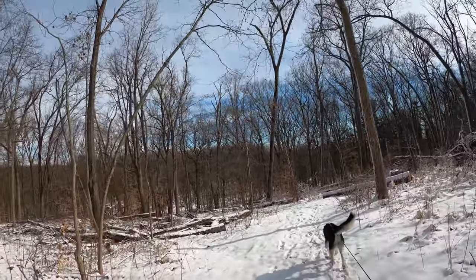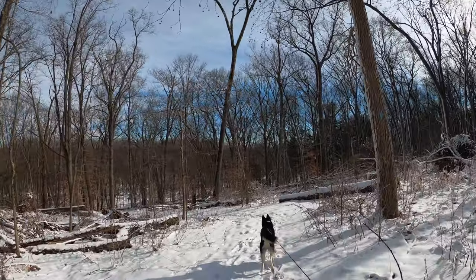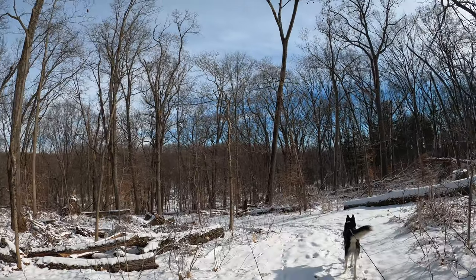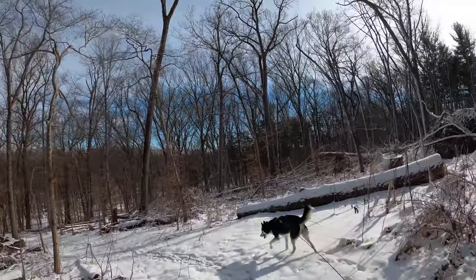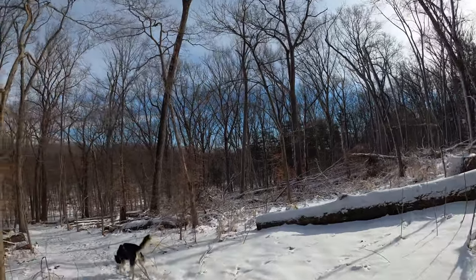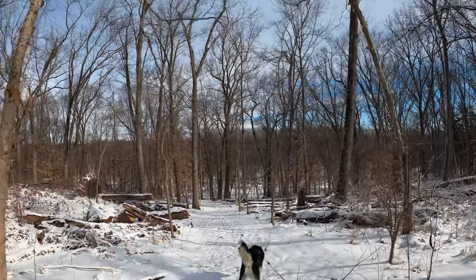And little things too that you don't think about, especially if you're walking through snow. The trails themselves are softer on your feet because it's almost like you're walking on a rug or a blanket of snow. So I feel like in some ways you can go farther, though you do often have to go slower.